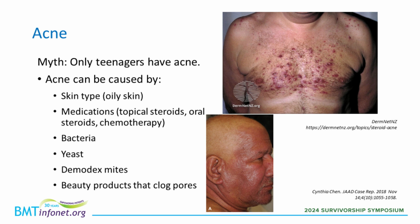So one of the things I see all the time is acne. And a common myth, I think, is that only teenagers have acne. My practice is primarily adult, and I see acne as one of the top concerns that patients have. And the reason is that acne can be caused by many things. So skin type certainly plays a role. Patients with oily skin are more likely to develop acne. Certain medications can actually flare acne or cause acne in someone that never had it or had very mild acne in the past.